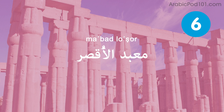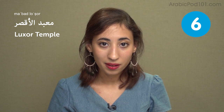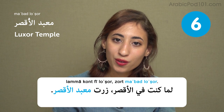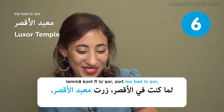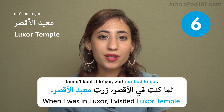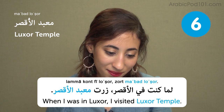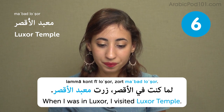معبد الأقصر. Luxor temple. For example, لما كنت في الأقصر زرت معبد الأقصر. When I was in Luxor, I visited the Luxor temple. I've never been there, but they say it's beautiful.